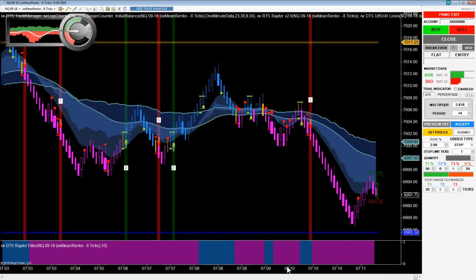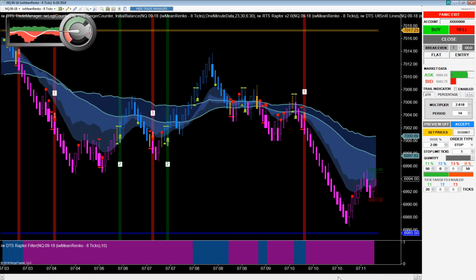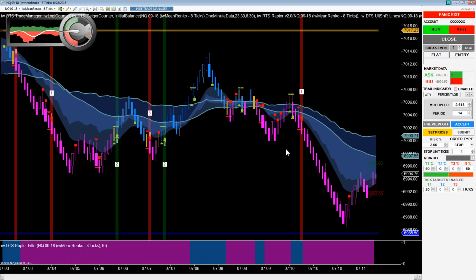You can see from the timestamp here, we didn't have a whole lot of time to get this trade put together. And, well, it happens. Down to the primary support now, or near primary support.